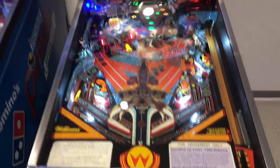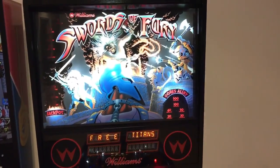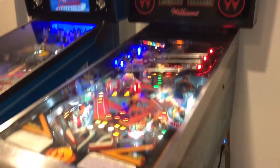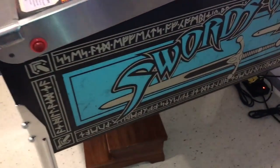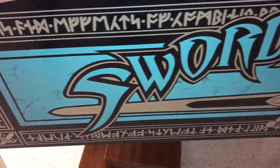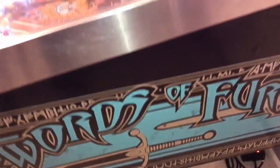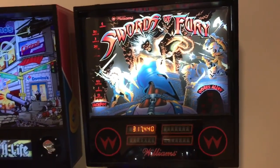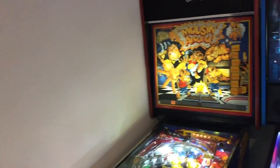Here is a Swords of Fury from 1988, Williams. If you look at the artwork on the side, that artwork is marbleized. That's supposed to look like that. But if you look at how clean this is, there it is. It's called a call out. You dare to do that. Just mousing around.